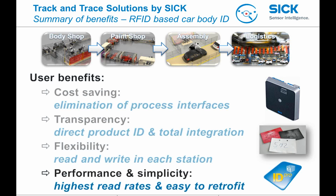Performance and simplicity. From our experience of past installations as well as tests, we have realized that this technology offers the highest read rates. In the installation that we did at Daimler, this is a higher read rate than we were able to achieve with optical reading technologies, camera systems, or barcode reading systems. Besides this, with the flexible reading distances and a very strong data acquisition field or reading coil, it is very, very easy to retrofit. So for installed applications and existing lines, this technology offers a very simple and very reliable way to retrofit systems into existing production.